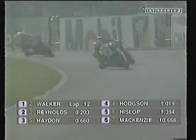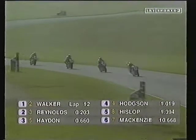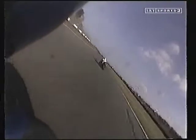Down Hollywood, Walker leads. Second place, still Reynolds, but closing. Then it's Hayden, then it's Hodgson. Oh, is he still there? Mackenzie, a long 9 seconds back in 6th place. In fact, this is about the closest it's been all race, 1.4 seconds covering the first 5. Yeah, well, you've got to say, what on earth is going to happen in the closing stages of this race? Where's it all going to come from?